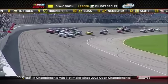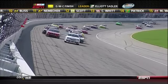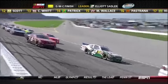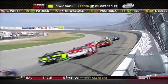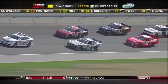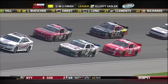NASCAR, in an effort to give fans a green flag racing finish, if the race is under caution at its scheduled conclusion, will extend the race. We will go green, race for a lap, then the white flag will be shown if nothing happens. The white flag indicating the last lap of the race has begun. The next flag ends the race, be it the caution flag or the checkered flag.